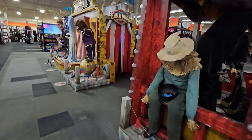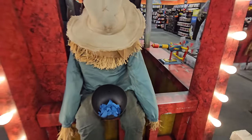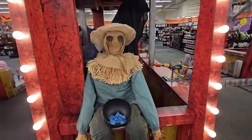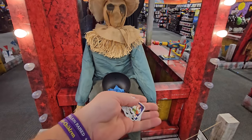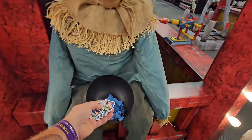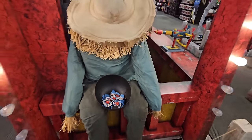All right, let's bounce on over here to the sitting scarecrow and see. I don't see a step head, so maybe he's gonna jump with a sensor. Yep. All right, perfect. That's the perfect place to leave a handful of awesome stickers for you adoring fans. There you go. Free, come get them.